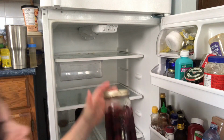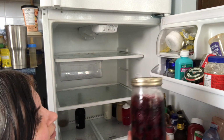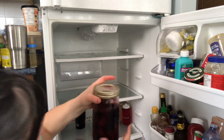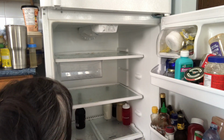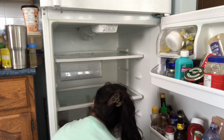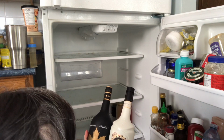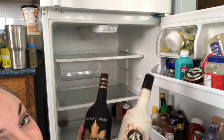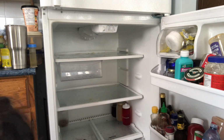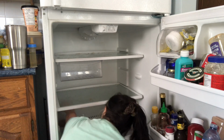I have some homemade beets. I made these quite a while ago, I just opened them, but I made these close to when I started this channel. I have a couple bottles here of cream liqueur, and they don't make them anymore. So I think one of them was a gift. I keep them in the fridge because my mom said that they can go bad if you don't. I've had those for quite a while.